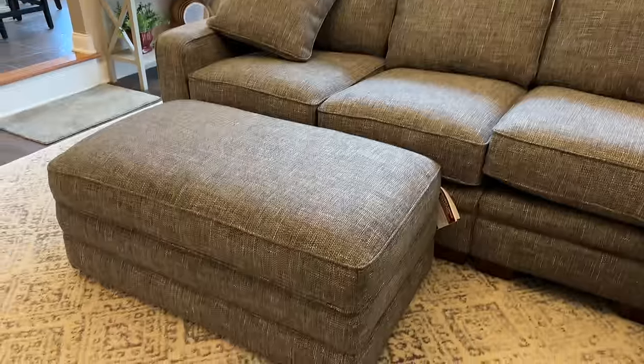Oh my gosh. So good. I have this entire seat. I can put my feet out. I can put my feet up. I can be at a diagonal.